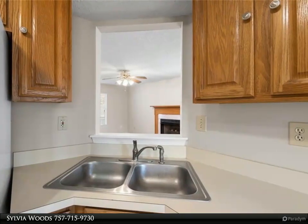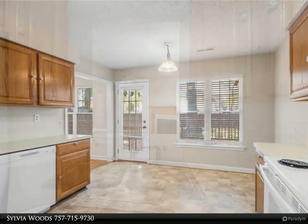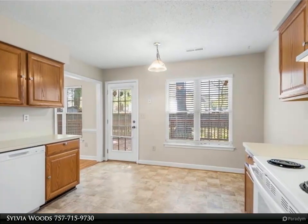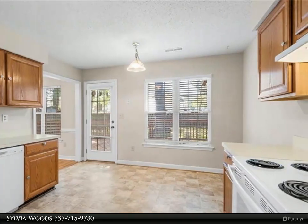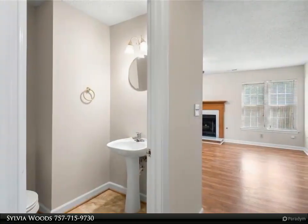Large walk-in closet, garden tub and primary bath. Oversized two-car garage, deck and large fenced backyard. Located just minutes to Langley Air Force Base and easy access to Interstate.